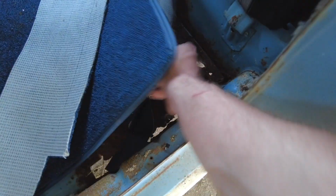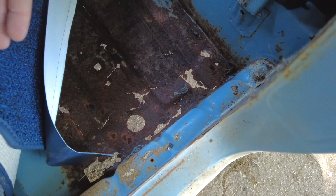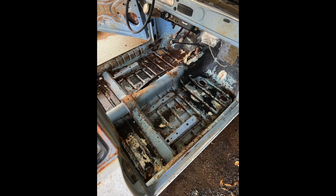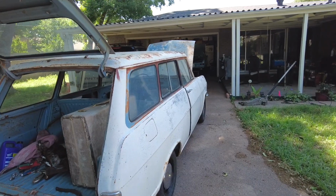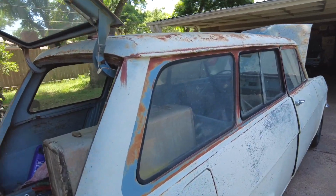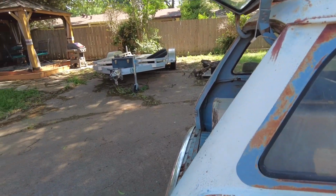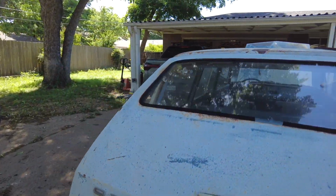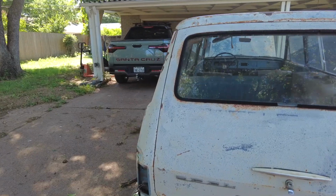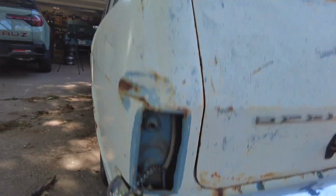Here's one major area we're going to be replacing down there. Quite a bit of rust on the floor pan on this side. The rest of the floor pan is in pretty good shape. I'll show a picture of that. But that's about it. I need a lot of parts. Headlights, taillights, light housings, chrome bits, you name it. All of the rubber bushings.